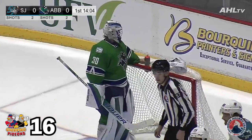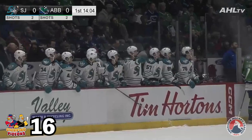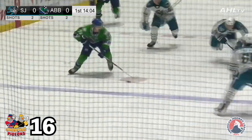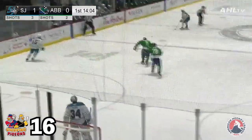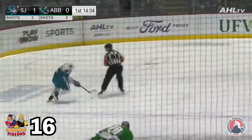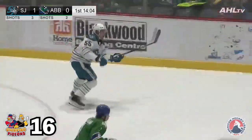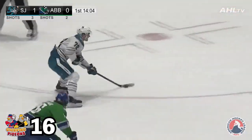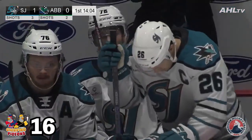The pressure by Abbotsford, the full court press, as we mentioned. All of a sudden, they're moving from left to right. The Barracuda quickly outlet for Eklund, and he's off to the races on a breakaway, and he beats Spencer Martin through the five hole. And Eklund's got 16 goals on the campaign, and goals in back-to-back. Time to go for the rookie forward at the 5:56 mark.